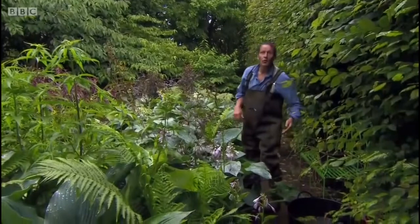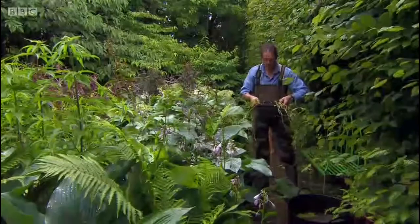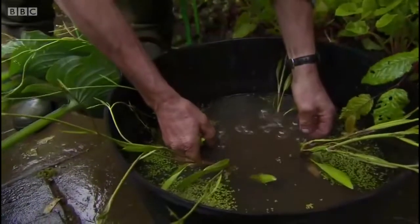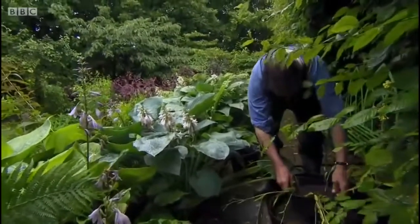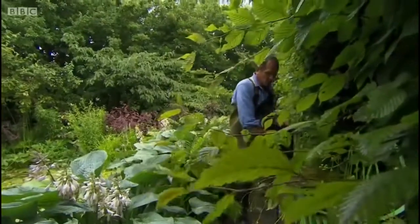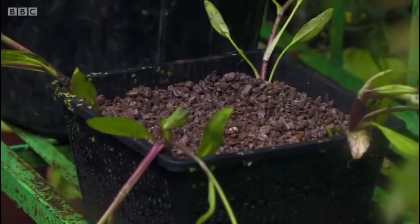I filled this trug with water from the pond, and all I have to do is just soak this in it for a few minutes so that it's really saturated before I plant it. Right, that should have absorbed enough water to hold it in place. Now the soil has really compacted down, which means that it gives me room to put a layer of grit over the top, which will just hold it in place. The grit stops the soil floating away and effectively polluting the water. So, all I have to do is just plonk it in the water.